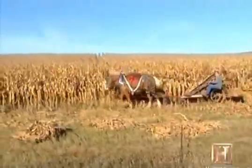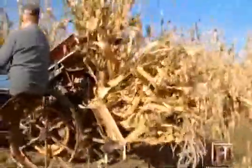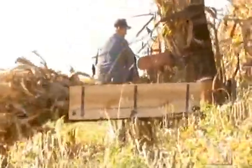It's an International corn binder. It cuts it and ties it. And this was mainly used more for green corn and to fill silos with it. They would cut the corn green and haul it in and fill your silos. The binder both cuts and then automatically ties the stalks into bundles with twine. The operator uses a foot clutch to engage a conveyor that drops the bundles in the field.